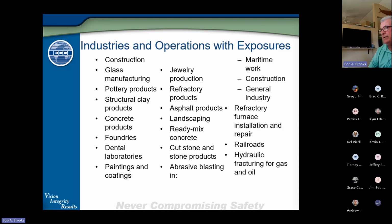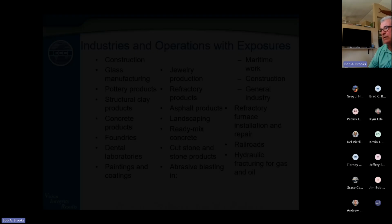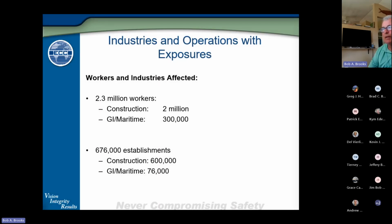Other industries where we'll find it: we work in construction, we work in concrete products. There's some paintings and coatings, abrasive blasting, marine work, general industry. So there's a lot of industries where people can be affected by silica. Industries and operational exposures, if you look at what's on the slide here, overwhelmingly construction workers are affected by silica, and then followed by GI and maritime. Obviously our business has it multiple times higher than just about any other industries.